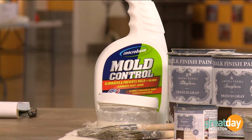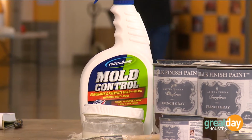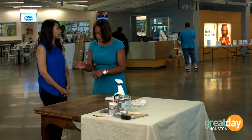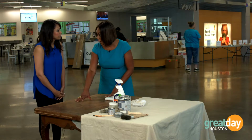Whenever we talk about projects, we're always about quick, 20 minutes, quick to apply. But in this case, slow and steady wins the race. The reason why we're looking at this is that when you paint it, which is what we're going to end up doing, you actually seal in anything that might be wrong with it. But let me back up a minute and say what people are tossing out, obviously, is stuff that shows signs of damage.